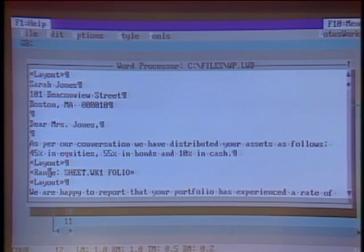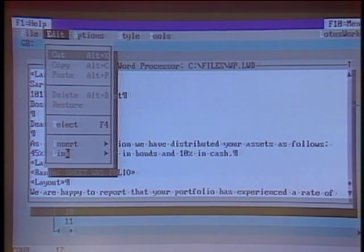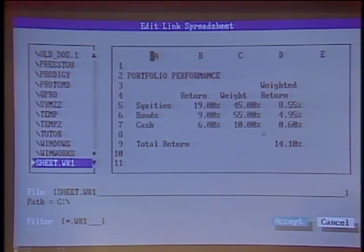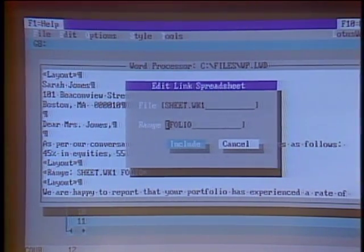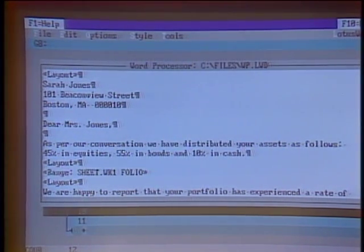In addition, we've added integration. So if I select Edit, Link, Spreadsheet, I can get a pop-up list of all my spreadsheets. And you'll notice here we have viewers as well, so you can see into the spreadsheet before you retrieve it. And you can also get a pop-up list of range names or type in a cell address if you'd like. You can integrate a graph into the document, which is a new feature we've added.